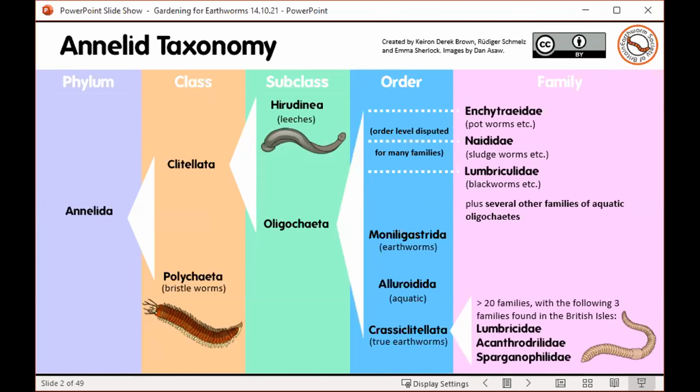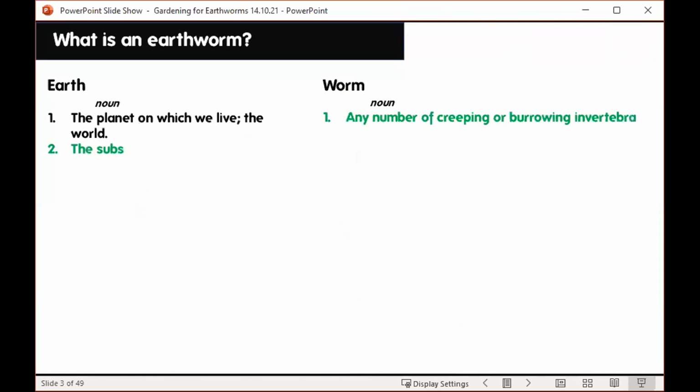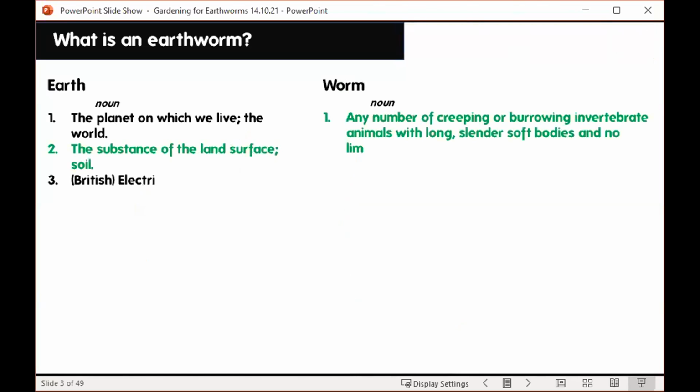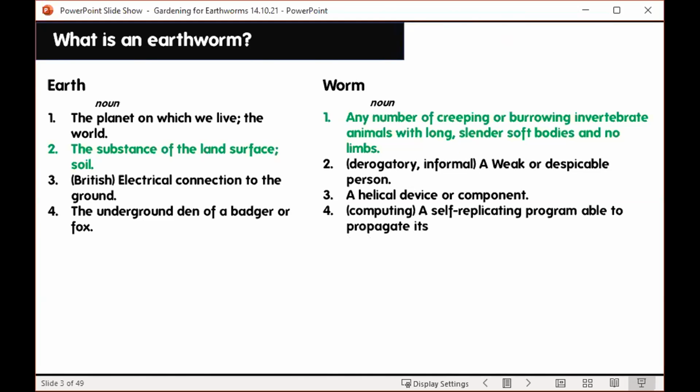So that's a very brief overview of the taxonomy, but I actually find it more helpful, when thinking about what an earthworm is, to look at the etymology. So what does a word tell us? Earth can mean any of 4 things, and the one we're looking at when we talk about earthworms is definition 2 there, the substance of the land surface, the soil. So earthworms are found within the soil, they're worms within the earth.